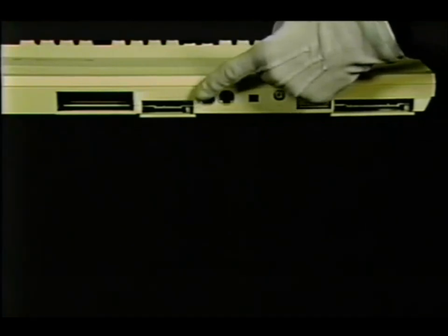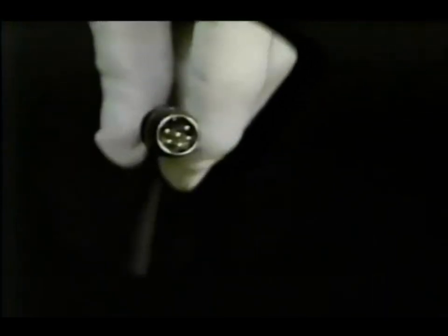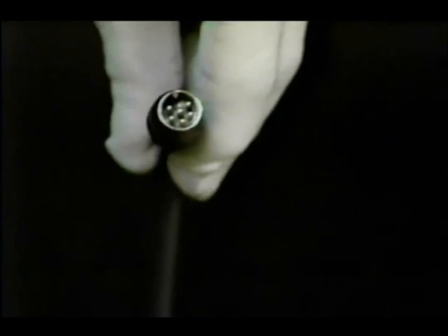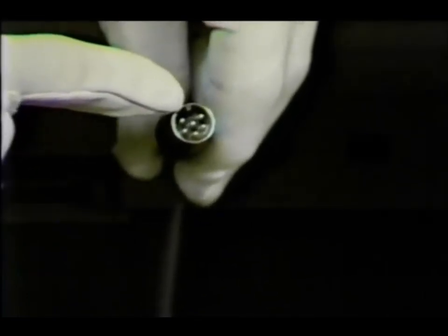And that brings us to the serial socket. That's this round hole next to the cassette port. From this port, we will hook up our disk drive and our printer. Take one of the two serial patch cords, or what is sometimes called DIN connectors, and plug the end into the serial port. Notice the little notch on the plug? Make sure you line it up with the little groove in the receptacle.